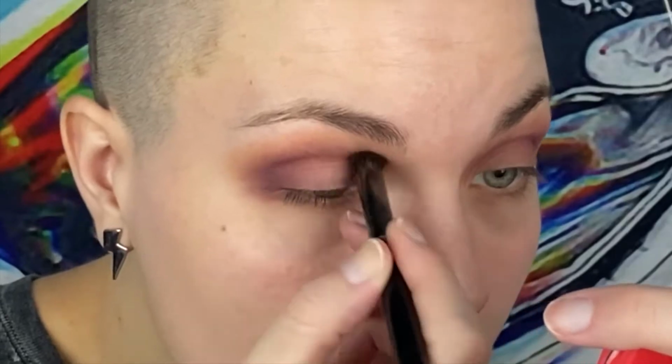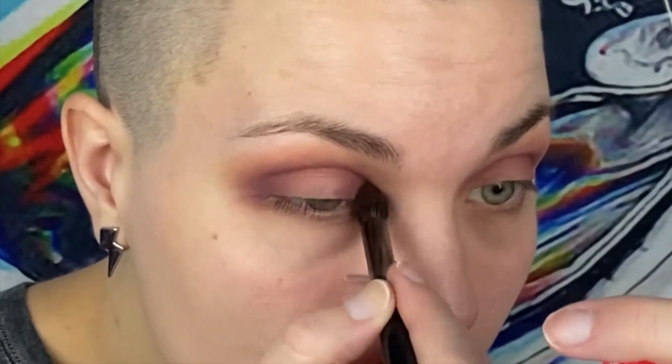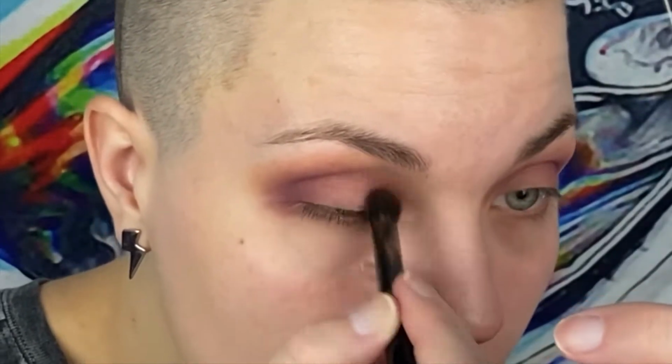Okay, I think I've decided on a shape. I think I'm gonna go in with more of a halo eye for this look. So I'm gonna pack on a little bit more of this ametrine color, more so here as well in the inner portion of my lid. Oh, I just love that color so much. I love the pinky purpley hue.